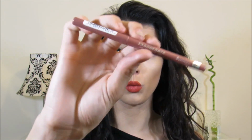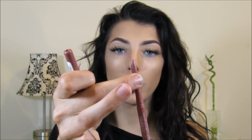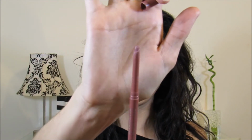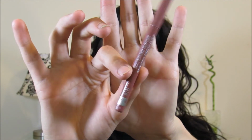So my favorite lip pencil ever from the drugstore is the Rimmel London Exaggerate pencil. This is my favorite because it comes almost in the shape of your lip and you can spin it upwards. You never have to sharpen it or worry about the wood stabbing your lips, and that's a problem I have with regular lip liners. This is in the color Addiction. It's almost just like my lip color naturally, but a little bit better.